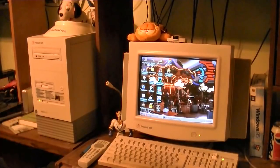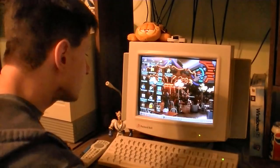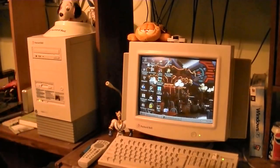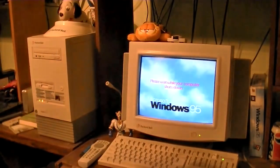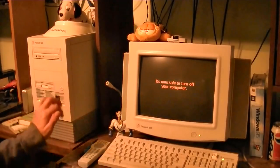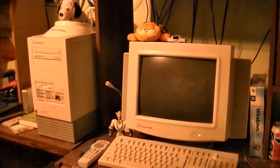Now, I'm going to show you something really cool that can be done with this computer thanks to that CF card adapter I was talking about earlier. Remember when I mentioned that this can run different operating systems thanks to that? Well, we're going to go ahead and shut this down. And I've shown this before on video, but I'm going to switch CF cards, and we're going to boot this into Windows 3.1. Once I find the CF card, that is.